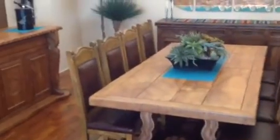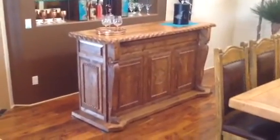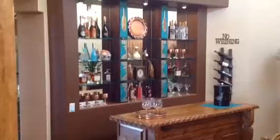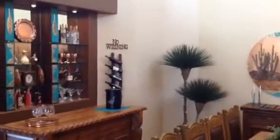They found this table locally, and it's just great. And Randy had that bar made. Not too bad. And they created that bar. I like that. No whining.